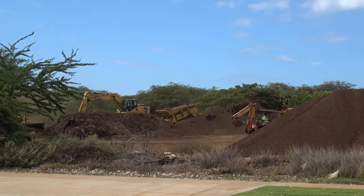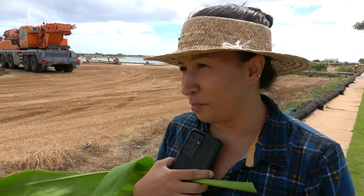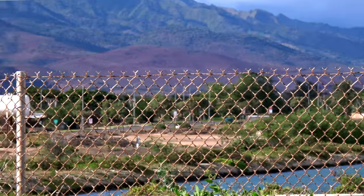It's more than just displacement though, it's just erasement. Please learn about this beautiful āina. Please learn about what's going on here.